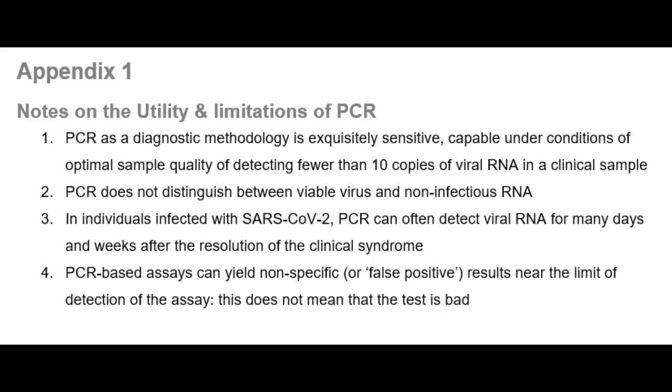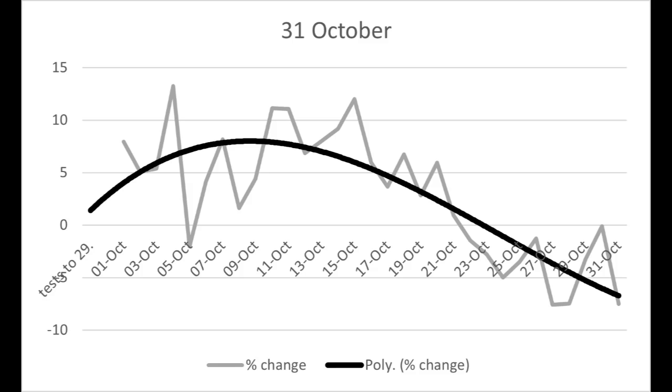But just ponder for a moment the possibility that all those decisions regarding going to whatever level we're at now, I lose track, were based on a testing regime that was producing so many false positives that they had to send out new guidelines. And once the new guidelines were applied, that's when we started to immediately see a decline in positives.